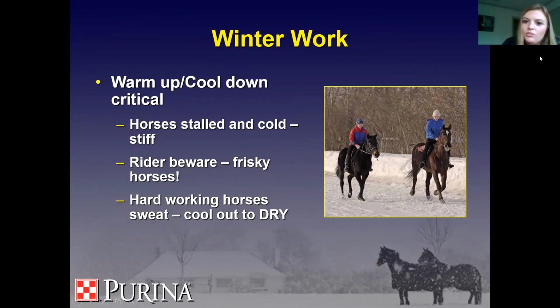Other issues that can come with exercising our winter horses, and precautions we must take, are warming up and cooling down our horses. They can get stiff. Your horses will get frisky when you get on. If you get off too fast and you don't cool them down, they're going to get stiff. If you are going to work a horse hard, as we all know, make sure you cool out and dry your horse. Definitely.